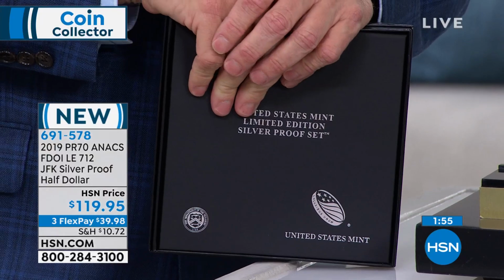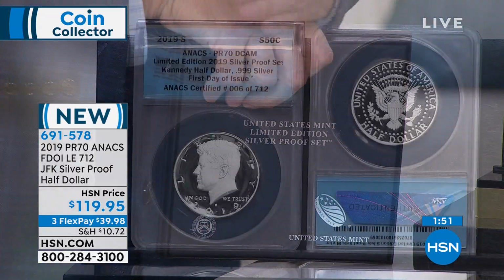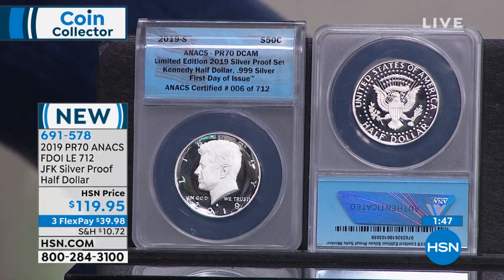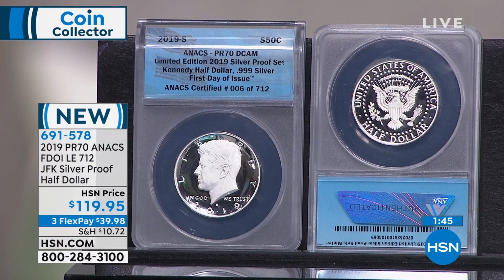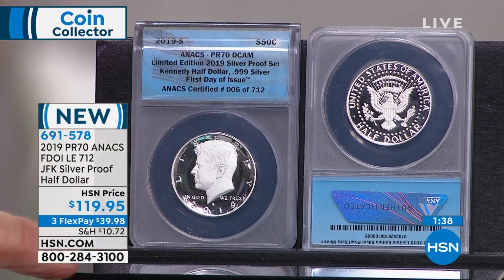And actually, when you add in the fact that the grade is PR70 perfect, first day of issue, you would technically have the rarest of the rarest of the rare. At $119.95, in all honesty, I probably should have gone $149, $179, $199. It doesn't matter, I could have put whatever number we wanted on this. There were 712 in the entire edition. I believe we're down to about 180 or 190 of these, and that's it.